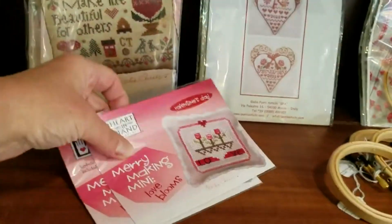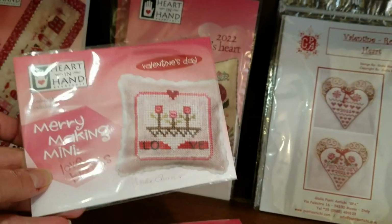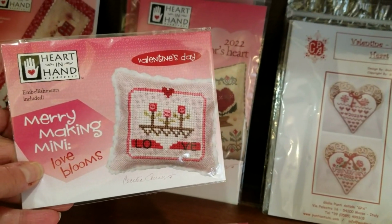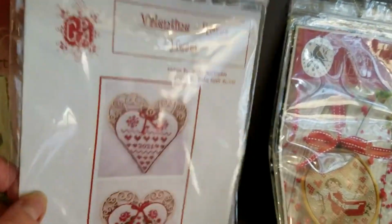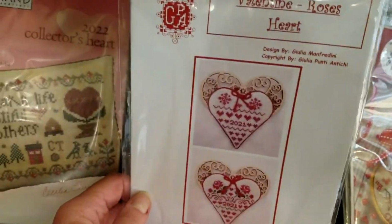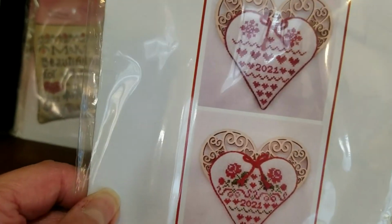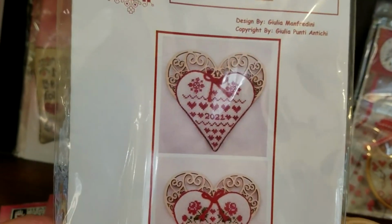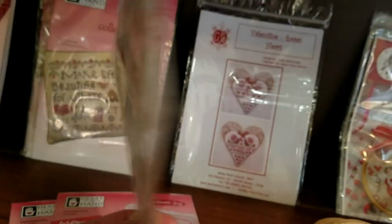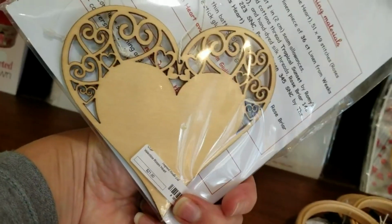An oldie from Heart and Hand is Mary Making Mini Love Blooms. They're cute little, you could do little mini ornaments, little pin cushions. This one I love. This is from Julia, GPA. It's Valentine Rose's Heart. And you stitch the design on the front. I believe this came out at Market last year or something like that. But it also has the wood form in there, so you can mount your needlework on there.